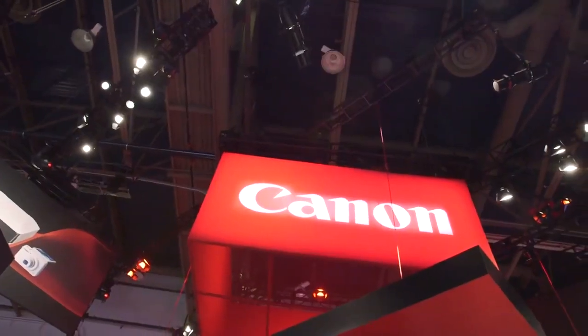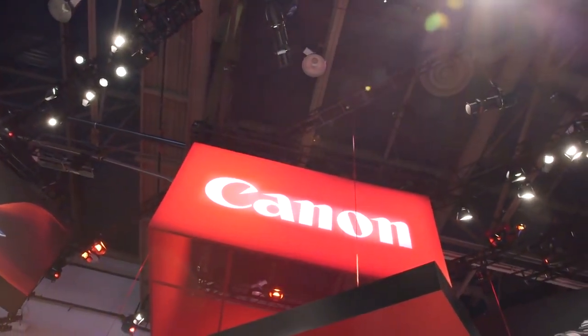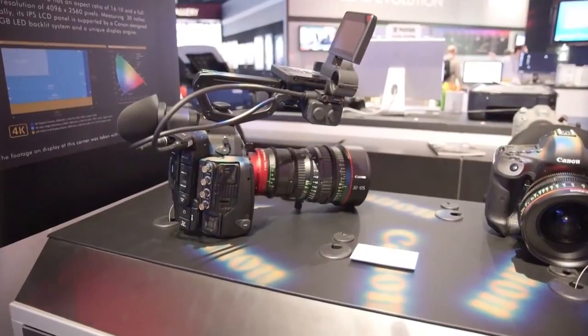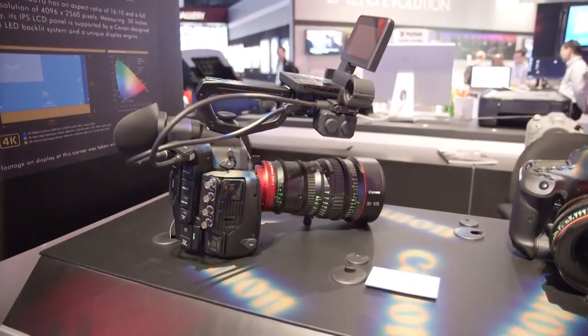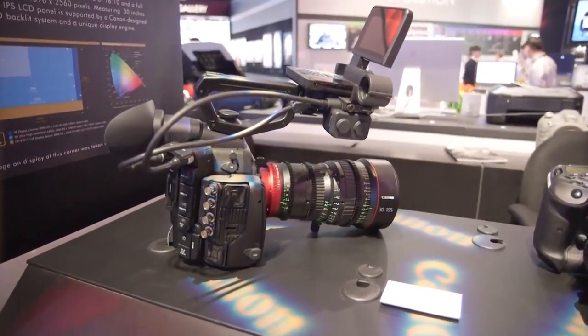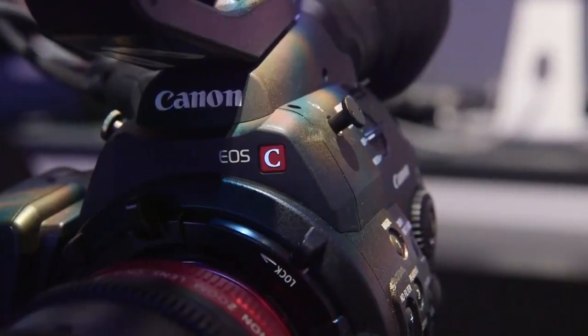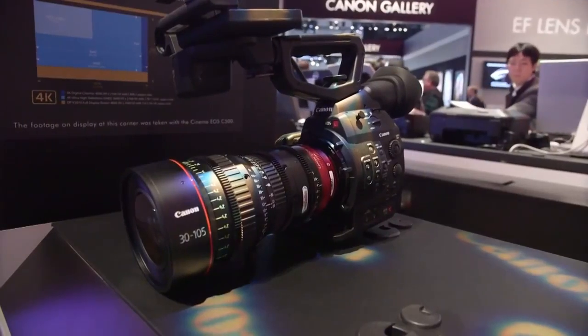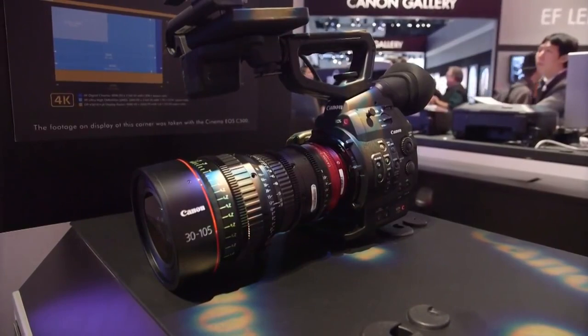Take the Canon booth, for example. They didn't have anything new to show in the 4K stuff, but they had their existing 4K solutions on display, the Canon C500 and the Canon 1DC. The C500 is a great example of what I'm talking about when I say it's not convenient to shoot 4K right now. This thing is a beast with a beast of a lens to match. Do not look up the price tag of this lens unless you're sitting down.